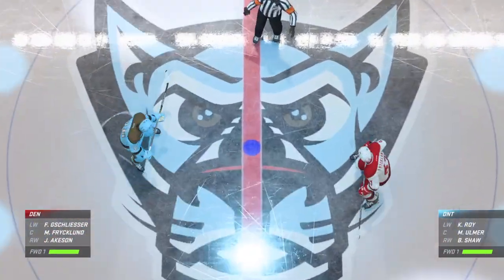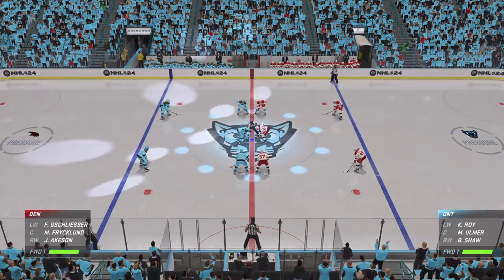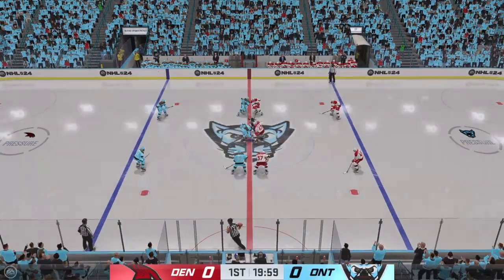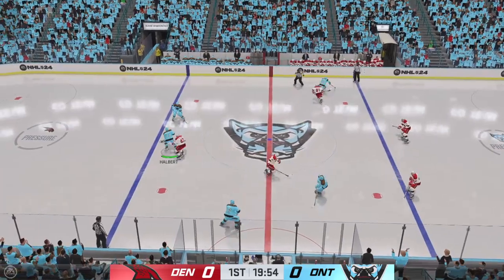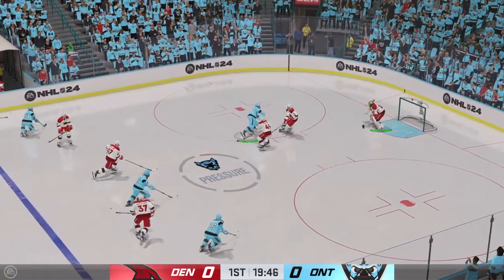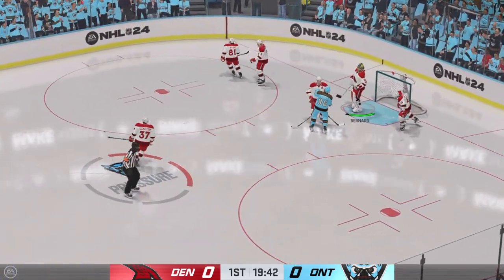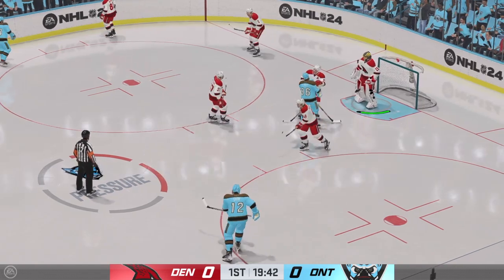Teams look ready to go, as does the official. Let's bring it on. Been fired up for this one. The puck is dropped. Let's go. Fires it on net. Goalie with a stop. And we get a whistle as the goaltender decides to hang on to this one.